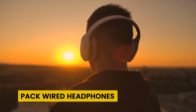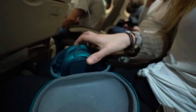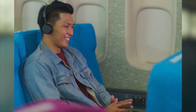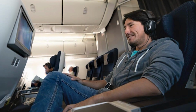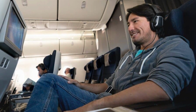Tip 5. Pack wired headphones. Packing headphones is the next action. It might be wise to block out all of the unwanted noise, crying infants, loud announcements, and engine buzz on airplanes and instead spend some time in your own peaceful mind. You should bring wired headphones with you because on today's flights, they don't always offer free headphones.